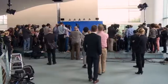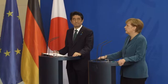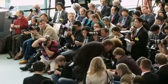The press area. A familiar place for journalists. This is where the Chancellor and her guests provide information about the outcome of their talks and answer questions from the media.